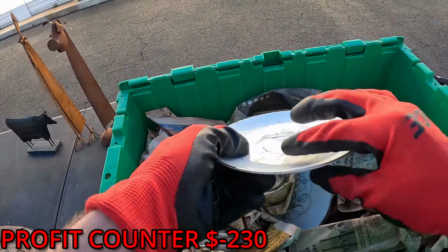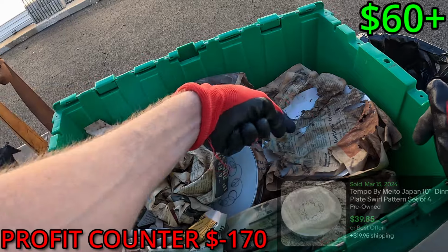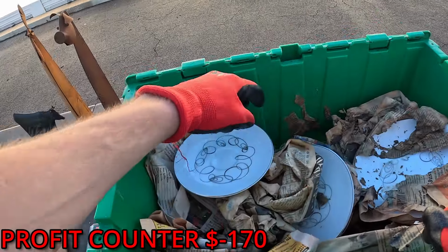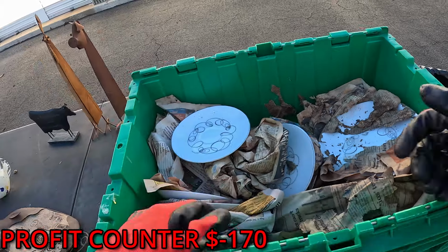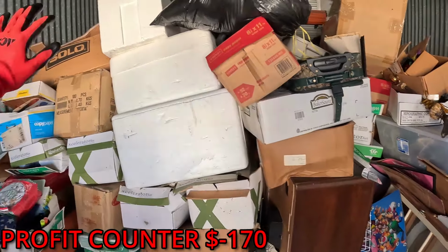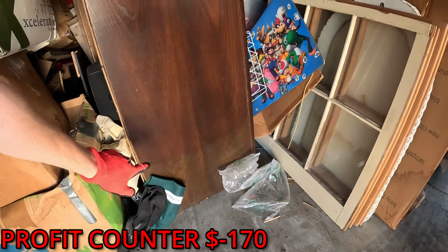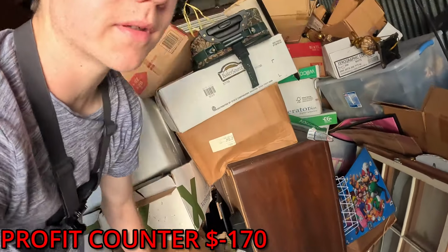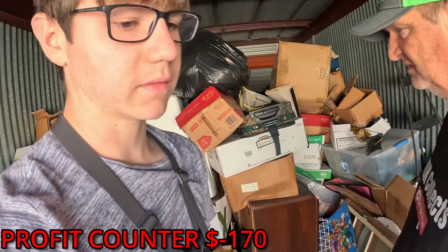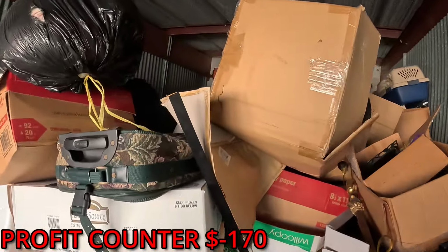We might be able to put some of the larger plates together and have some sellable stuff, but this is water damage, right? Oh yeah. But plates get washed, they can be wet. Luckily for us, there's a lot of stuff that is stacked up really high, but you can actually see where the water came in, and we did not notice that. I didn't notice that when I was bidding on the unit. I think we'll still definitely make money on the unit, but we have to really pick and choose what we want to buy and what we want to sell.